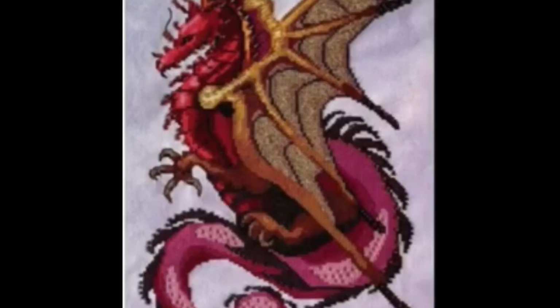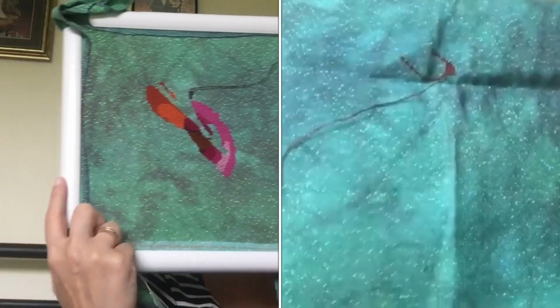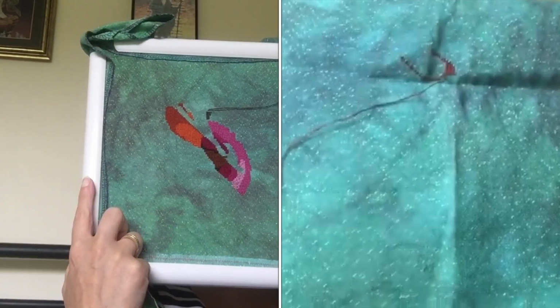One more. This is another Nora Corbett Patreon pattern. This is the first Patreon pattern she released. It's called Rogue Dragon. And this is being stitched on Serum from Fabric Emerald Dragon, 28 count opal even weave. This goes this way. So a picture of it when it's done, and this is what I'm up to. Not very far.